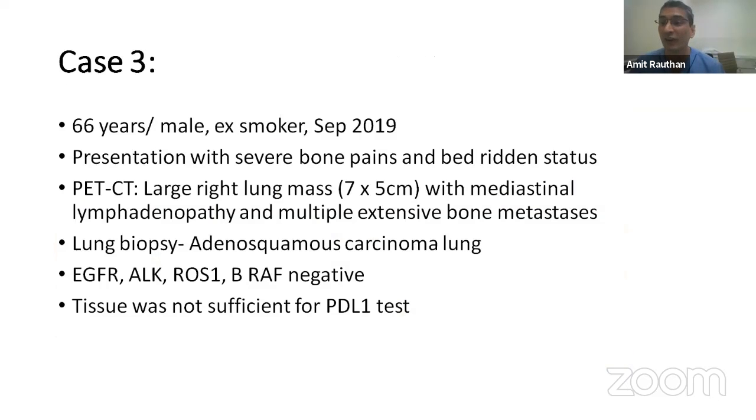So let me talk to you about why this is important. This is our case. 66-year-old male, ex-smoker. He came to us in September 2019 with severe bone pains, bedridden status, a very large right lung mass, mediastinal nodes, and extensive bone metastasis. We did a lung biopsy. It was adenosquamous lung carcinoma. EGFR, ALK, ROS, BRAF negative by single gene testing. Tissue completely exhausted, not enough for PDL1 testing.